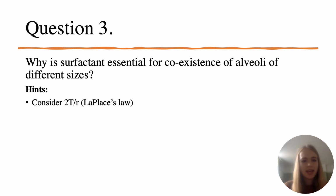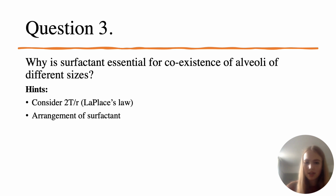I'll give you another hint here. They might give you an equation that you might not have heard of, but the key thing is it's not likely to be very hard. It just means that you need to think slightly outside the box and think about the variables that you know and those that you don't know, and how you can apply that to the question you're given. So in this case, this is Laplace's law. Think about, what does T mean? What does R mean? R, very straightforward, radius. So have a think about that, and think about the arrangement of surfactant and how this can really work in different alveoli with different radii.